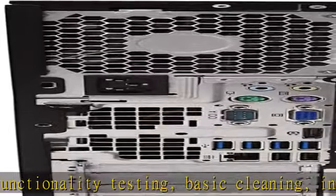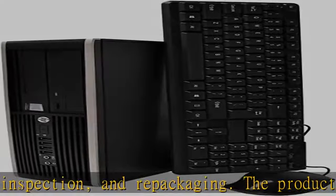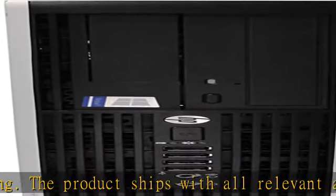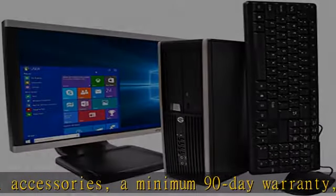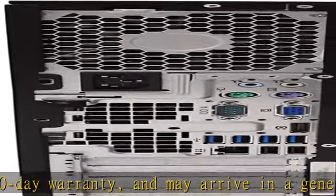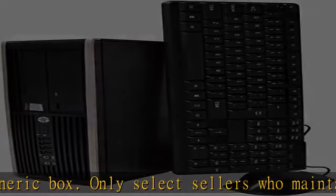HP Elite 6200 Small Form Factor Desktop PC, Intel Quad-Core i5-2400 up to 3.4 GHz, 8G DDR3, 1T, DVDRW, Wi-Fi, Windows 10 64 Multi-Language Support English/Spanish/French, Renewed. Includes USB keyboard and mouse, Wi-Fi adapter, Microsoft Office 30 days free trial.